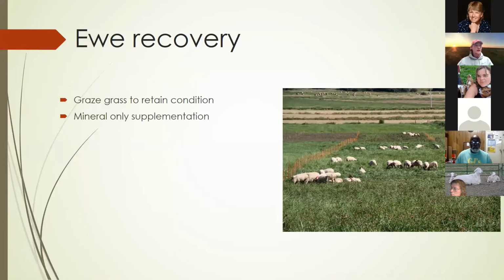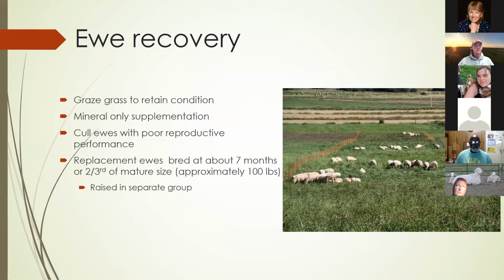So on the use side, after we wean those lambs, if we're not in a drought and we have the forage to do so, the ewes go out to graze grass, put that condition back on. Again, if we're not in a drought, ideally we only give mineral supplementation. Any ewes who had poor reproductive performance, we would go ahead and cull them. If we're sending a load of lambs to the sale barn, the ewes may go on there and be sold in a separate group. But again, we would probably cull them at this phase of the year or the cycle.